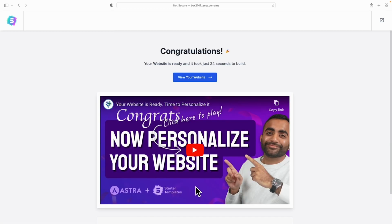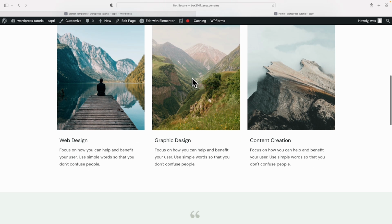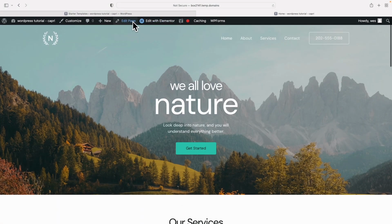Okay, so it built it really quick. It says 24 seconds is all it took. It may take a little longer for you, but it should never take any more than just a couple of minutes. So click on View Your Website. So here is basically how it would look for your clients or customers who are coming to your website. This is the front-facing side of it. They will not see this bar up top. This is just for you when you're logged in.